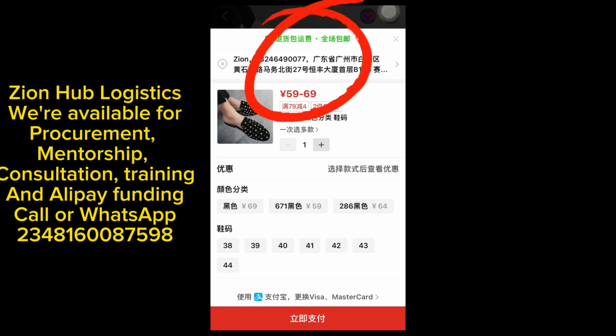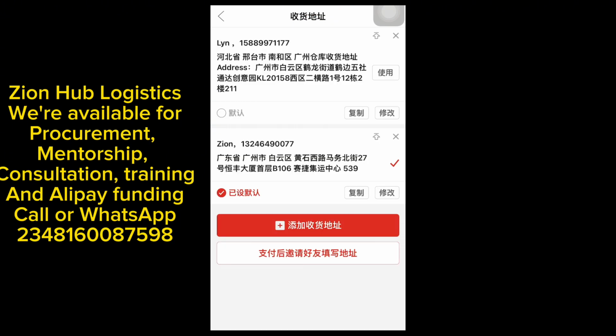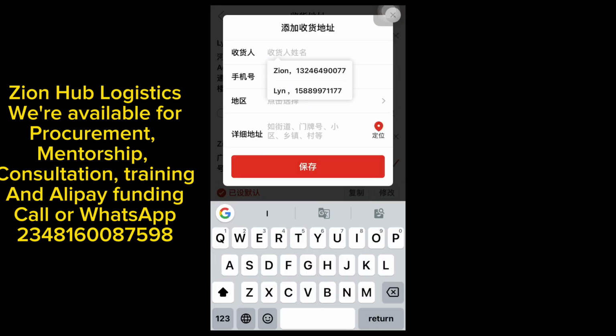So you want to click on this location here. You click on it and it's going to load up the existing warehouse address that you have before, or maybe you have used before, or you are still presently using, or you want to change to. That is why I said it's still the same process. Okay, so you want to click on this red button here. Once you click on it, this option will pop up here.